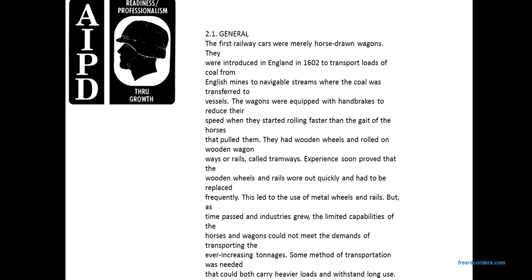Chapter 2, Rolling Stock. The first railway cars, mostly horse-drawn wagons, were introduced in England in 1602. They transported loads of coal from English mines to navigable streams, where the coal was transferred into vessels. The wagons were equipped with hand brakes to reduce speed when they started rolling faster than the gait of the horses pulling them. They had wooden wheels and rode on wooden rails called tramways.